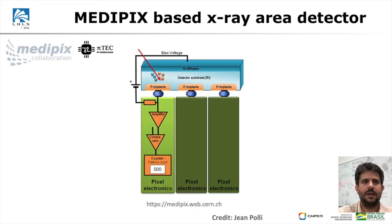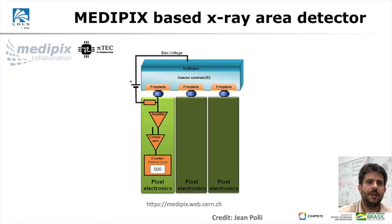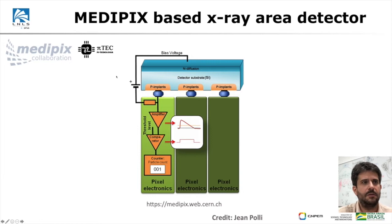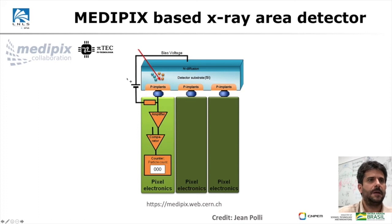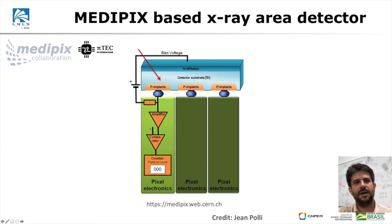Another development that was very important in the project was a new X-ray area detector based on the MEDIPIX chip from CERN. This chip allows photon counting. So here is an example of how this kind of hybrid pixel area detector works. We have these PN junctions implanted in pixels so that within 50 microns we can detect X-rays, transfer this pulse, pre-amplify, compare, and digitize per pixel.